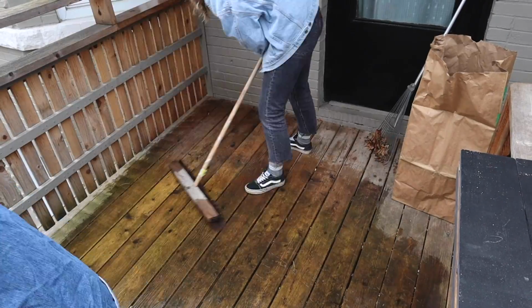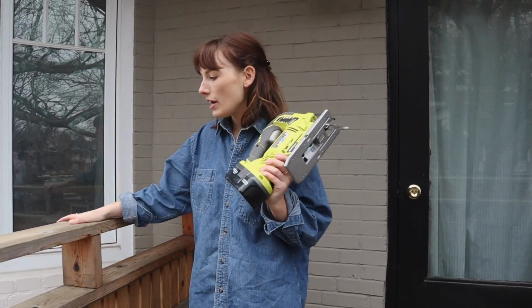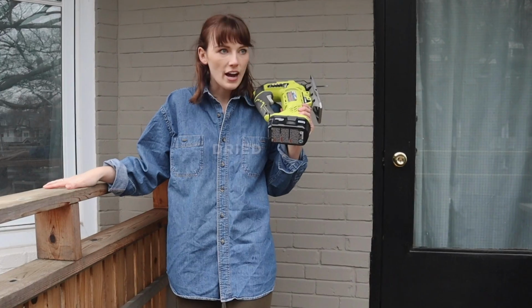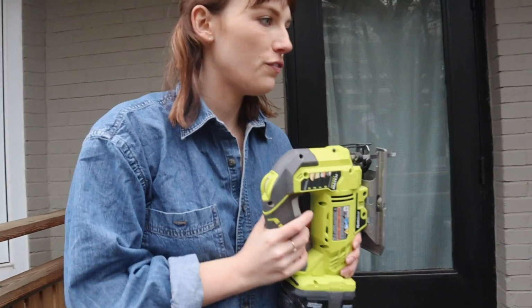Okay, so we're done cleaning the patio and I got my jigsaw so I can finally finish that tabletop. But I actually can't believe how well this turned out. I did not expect it to look this good. I thought it would still look like dried deck, but I'm stoked. Okay, so let's finish this guy.